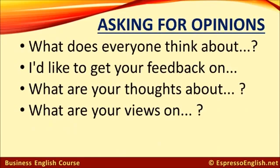Phrases for asking for opinions. Meetings often begin with the presentation of some information and then a request for opinions. To ask people for their opinions, you can say, "What does everyone think about...?" "I'd like to get your feedback on..." "What are your thoughts about...?" "What are your views on...?"